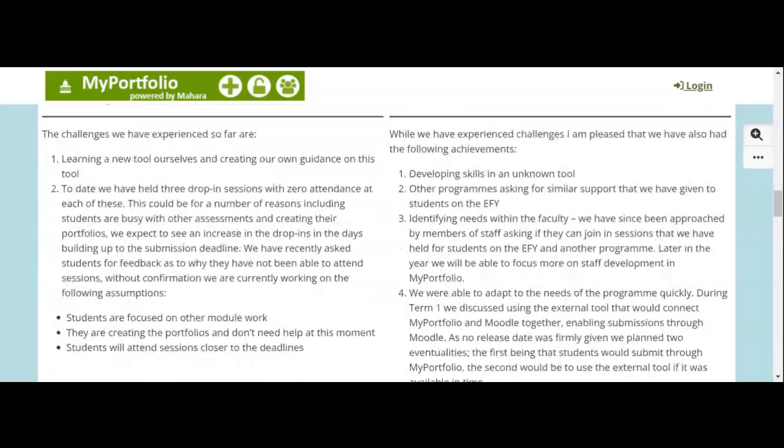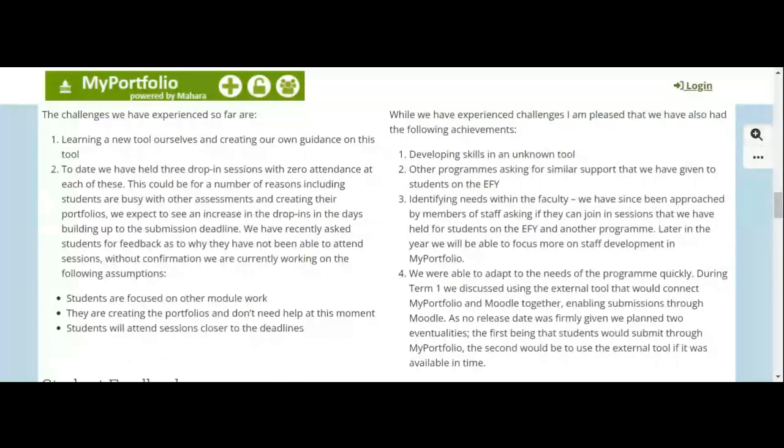So the challenges we had at this point was learning the tool ourselves. I actually do need to update this. We had 8 drop-in sessions and 7 out of 8 had zero attendance. The only one that had people attend was the day before the submission, where they were all like, how do I add a video? The file submission doesn't work. And there were a couple of questions where we were like, that really should go to your module lead.